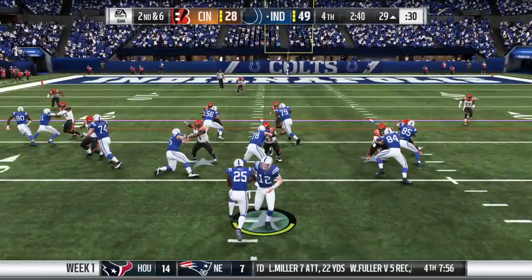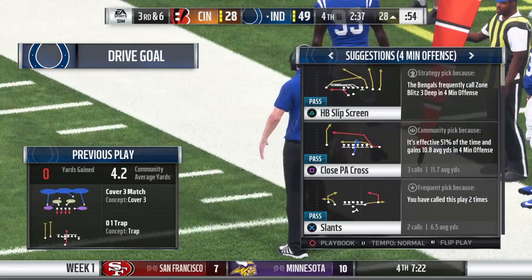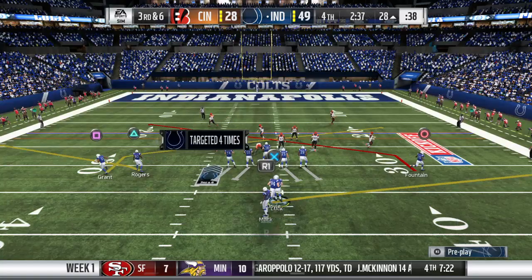Stepping up, he's going to keep it. And he stopped immediately there. The Colts on third down, a perfect 4-for-4 thus far. This will be third and six.